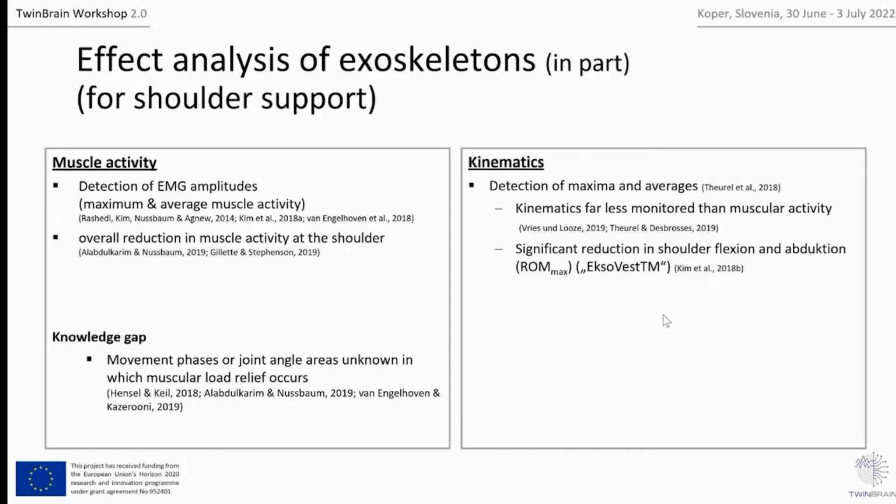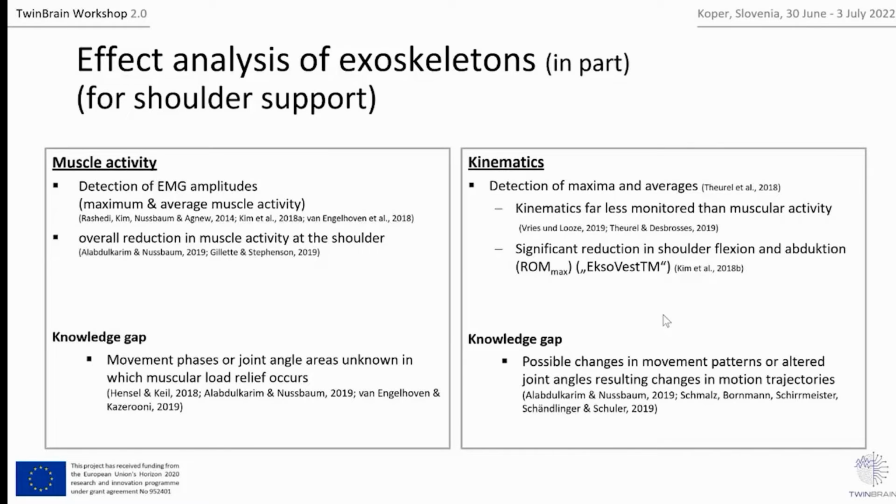And we see that, for example, with the exoskeletons available up until the point of the study that I will show you right now, sometimes we see a significant reduction, for example in shoulder flexion and abduction. So also we do not know what kind of changes occur in motion trajectories overall. During the whole motion, in most cases, the studies that have been conducted look at distinctive points, and so the altered muscle activity and the altered joint angles, for example, are still unknown.